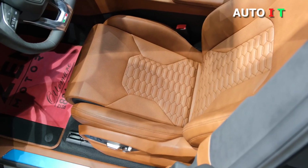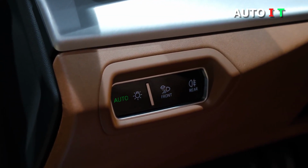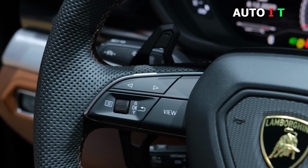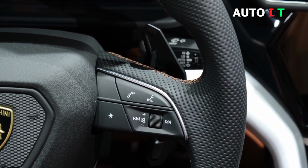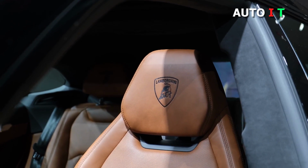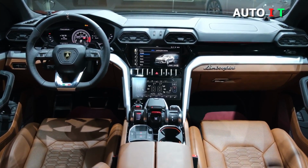bhp. It means that the Urus is one of the fastest SUVs in the world, capable of reeling off the sprint to 62 miles per hour from standstill in just 3.6 seconds, while top speed comes in at 190 miles per hour. And this supercar-worrying performance comes with a bit of off-road ability too.